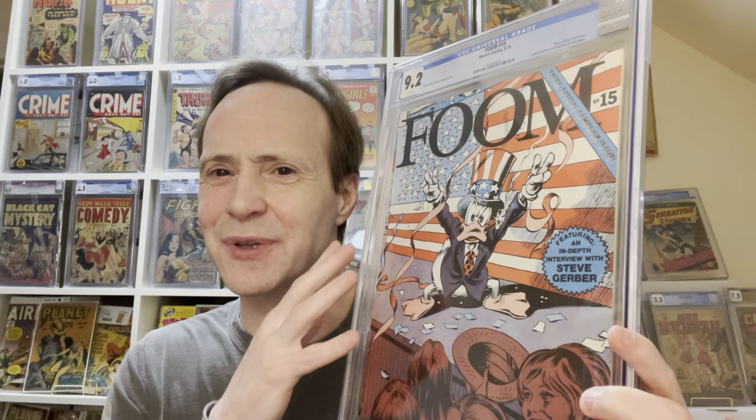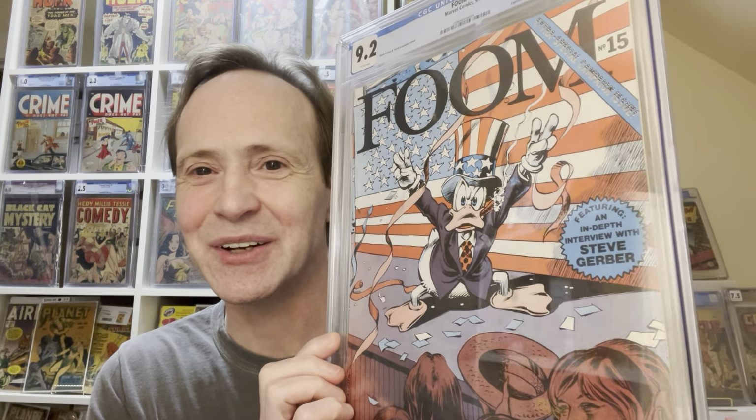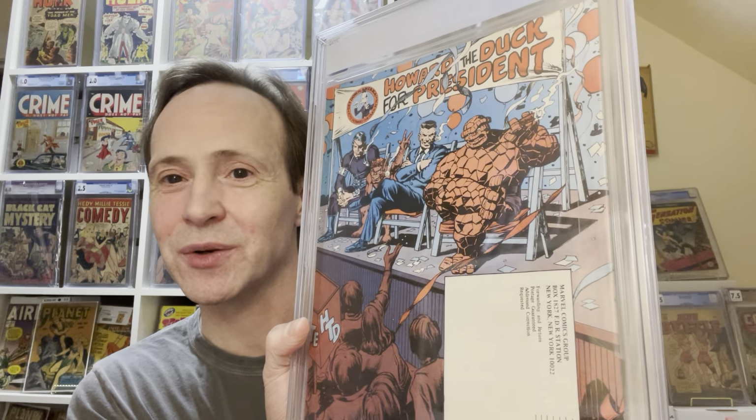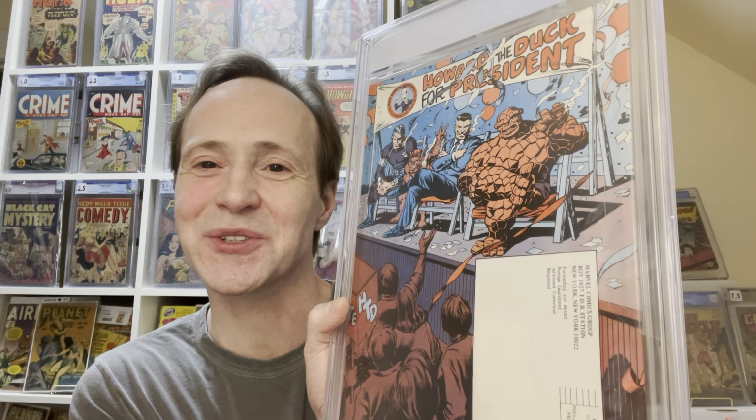I like these kind of patriotic covers, and covers where people are running for president and stuff. Kind of reminds me of Richard Nixon a bit. I don't know why, but it's Howard the Duck. I'm a big Howard the Duck fan. I just think it's funny how he's doing the typical electioneering kind of thing. He's running for president kind of thing. So this is Foom number 15 with the Howard the Duck cover. And it's a really great cover. It's a wraparound cover, so that's a bonus as well. So an extra theme, double theme in this one.